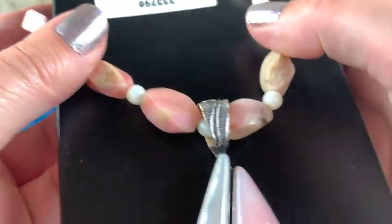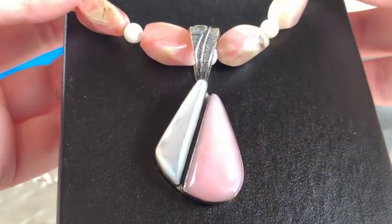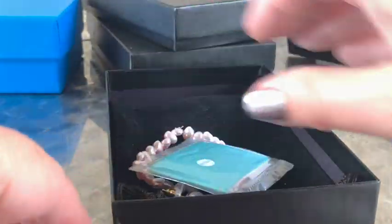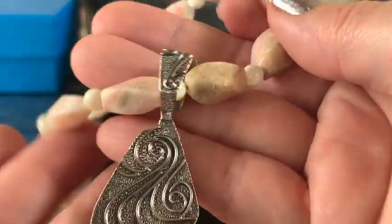Yeah, it's something like this. Let's take a look on the black. Let's see what she wrote. Light pink and white. Okay, so this one is in the original box. I just love this pendant. It looks really good both ways.